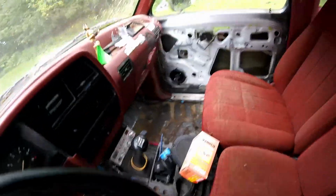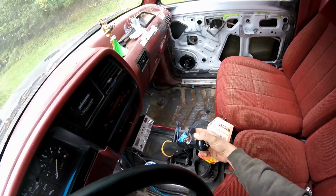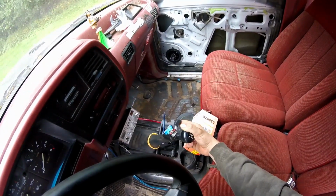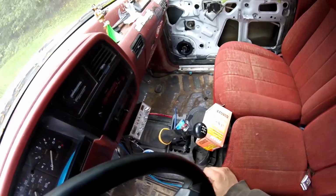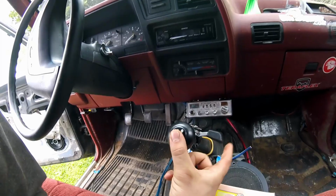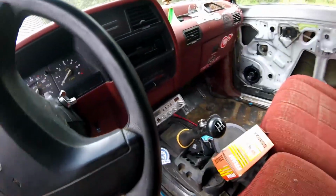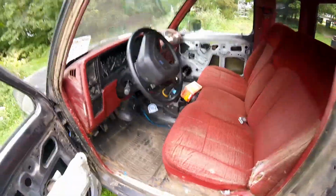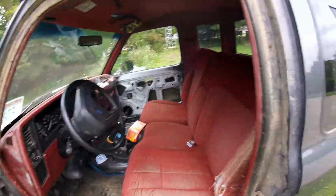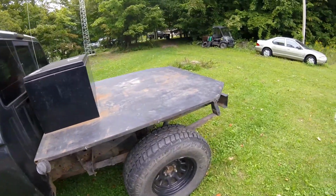There's a CB radio, and because this guy was using it for wheeling, he actually has a really redneck cruise control. So if you look, see if I can get this shot here. You can see. So that is a secondary throttle. Little sketchy, but hey, it actually is kind of nice sometimes. But it does scare me.